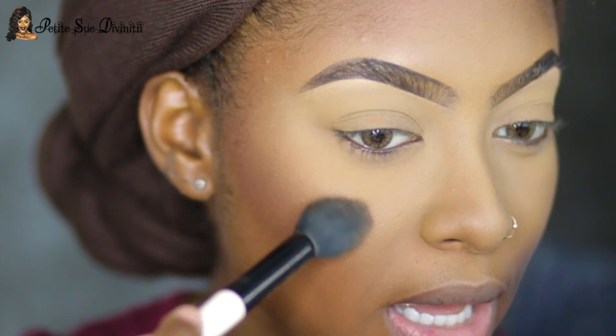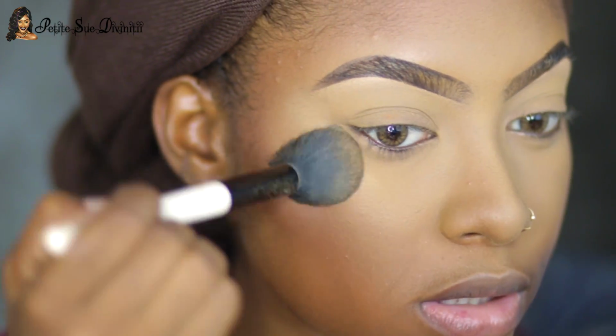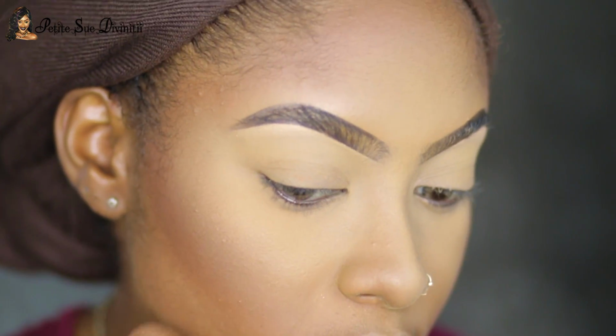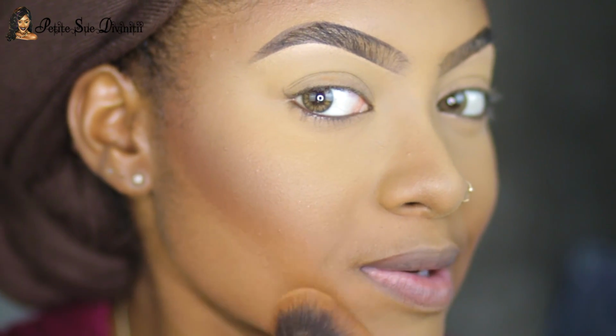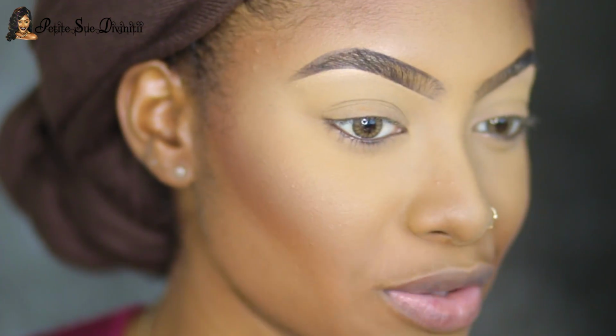All right, and to balance things out, I take back my highlight brush and go over it so it has no harsh lines. I did not get a face powder, so I'm just going in with my usual for the rest of the face. You see, I'm doing a kind of reverse contour thing beneath the contour line.